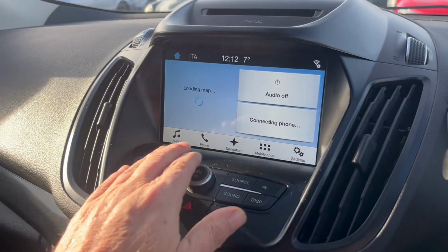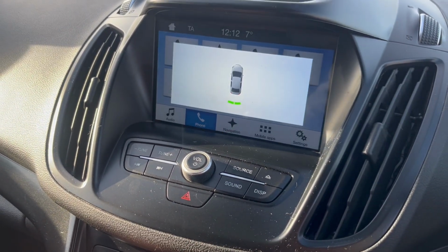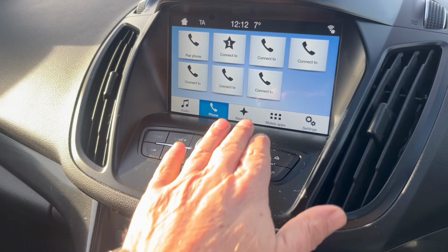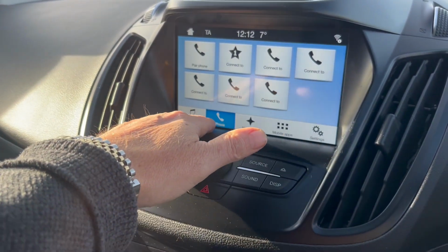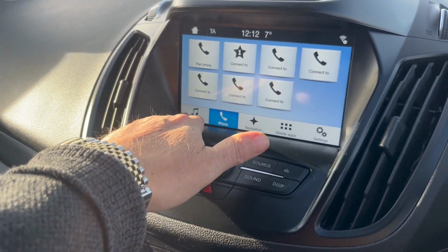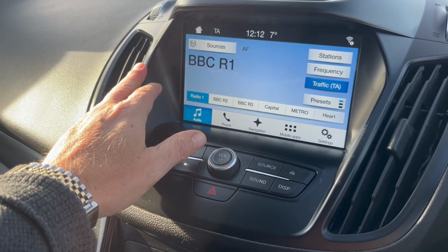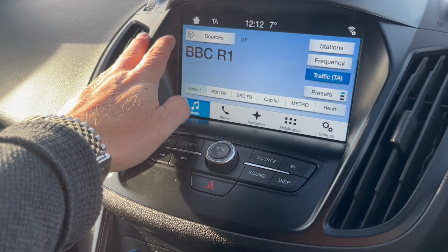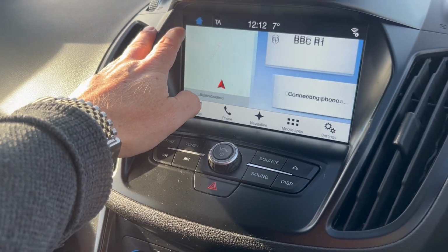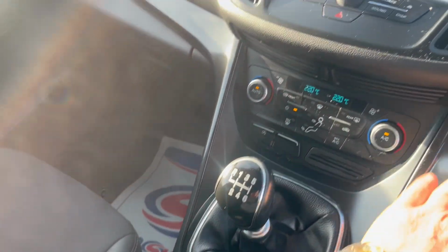Let's have a look. We've got Bluetooth connectivity, visual and audio park distance control, satellite navigation, we'll load up in a minute, audio, it's got DAB as well. I said satellite navigation there as well. It's all very easy to use, user friendly, lovely car.